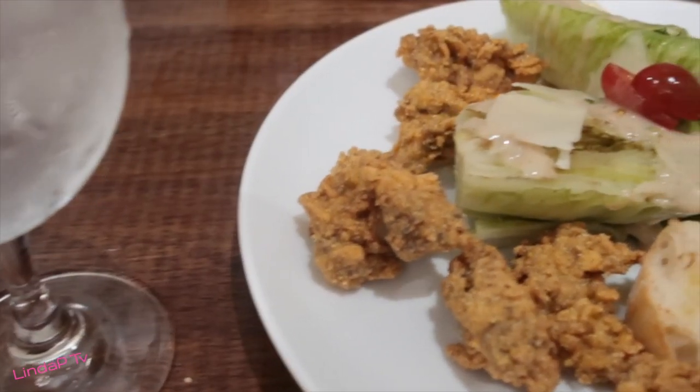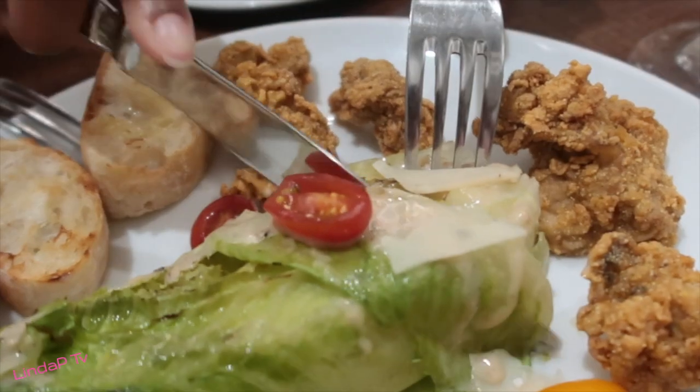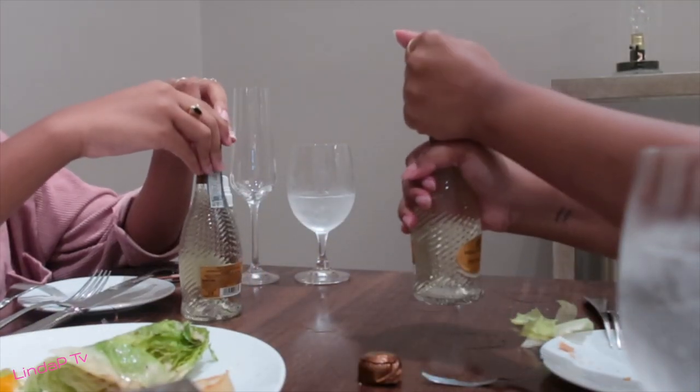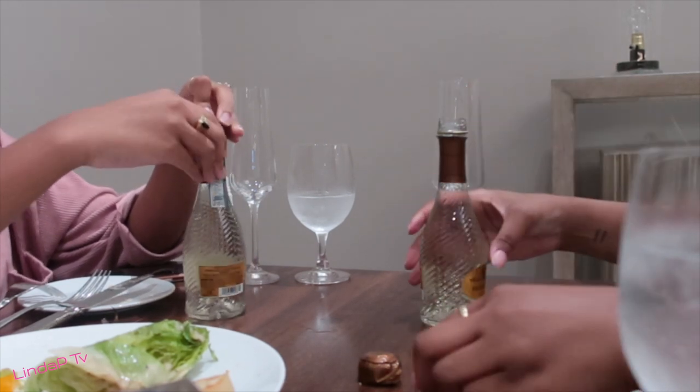After touring the inn a little bit, we went down for dinner. We ordered this amazing grilled romaine salad with Caesar dressing, and we added the fried oyster croutons. It was delicious, highly recommend. We also ordered some Prosecco just to enjoy with our meal.